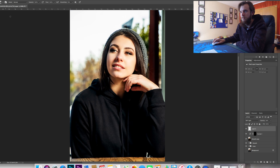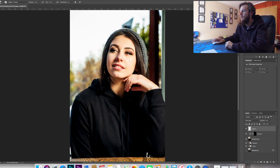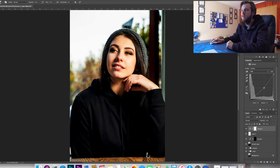Now for this, I feel like we need to either brighten her up a little bit. I feel like we're losing a little bit of depth because of the brightness, and darken the background. Let's see what we can do there. Okay, make another curve. Bring it up. Let's make it darker. Yeah, let's make it darker. I think darker is gonna look nice.